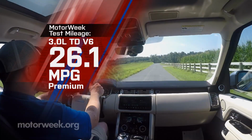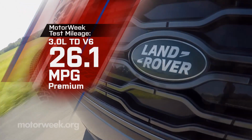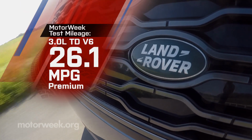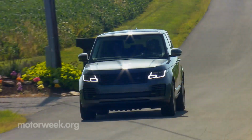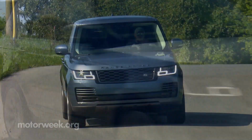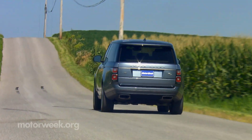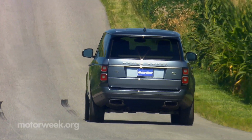Compare that with the 26.1 average we achieved in the diesel. So if long highway slogs and lack of charging opportunities are your lifestyle, you'd be better off with the diesel. But the PHEV will pay off big time if you make lots of short trips or commute to a city, and can at a minimum plug in at home overnight.